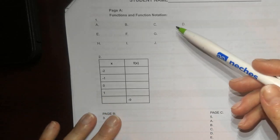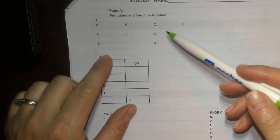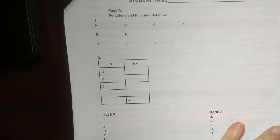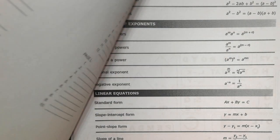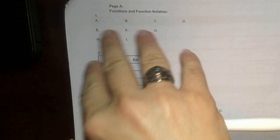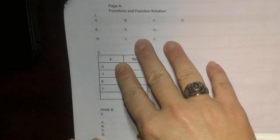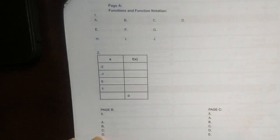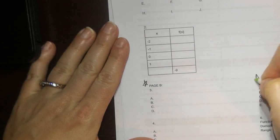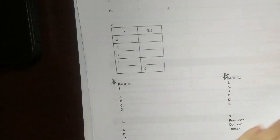Okay, so you can record your answers in this paper answer form, or you're going to have one like this. It's going to be on Google Classroom as a Google Doc May 11th. So either way, if you prefer doing it in paper and you want to turn it in paper, you can do it here, or you can do it on Google Classroom. Okay, but we're going to do sections A, B, and C. That's what this week is, A, B, C.